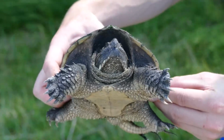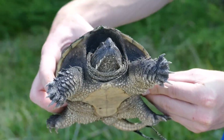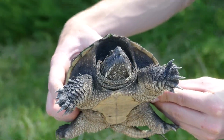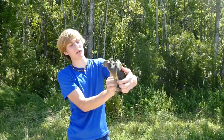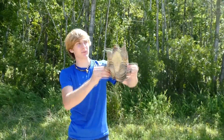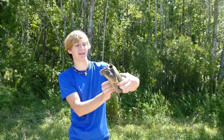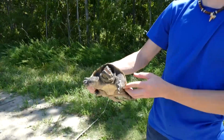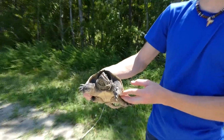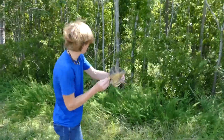This is a very young one. They can get to be about anywhere from 20 to 40 pounds on average, but they get big. They can get anywhere to 60 to 70 pounds when they get really massive. This is a little fat one. He's probably like 2 pounds, I'd say. And look at his little mouth there. He's ready to bite me. This probably wouldn't take off like a finger or anything, but it would definitely hurt, so don't want to get bit. All right, we're gonna let this guy go.